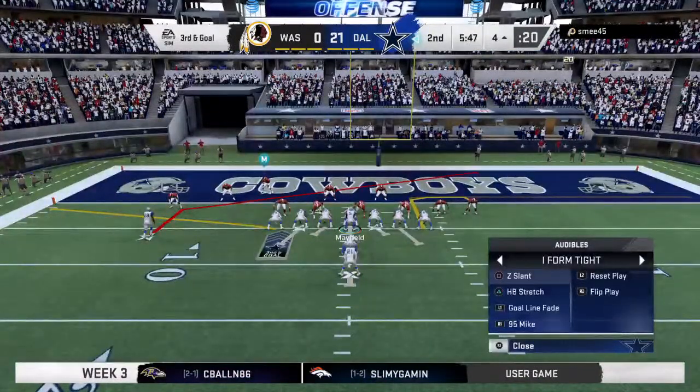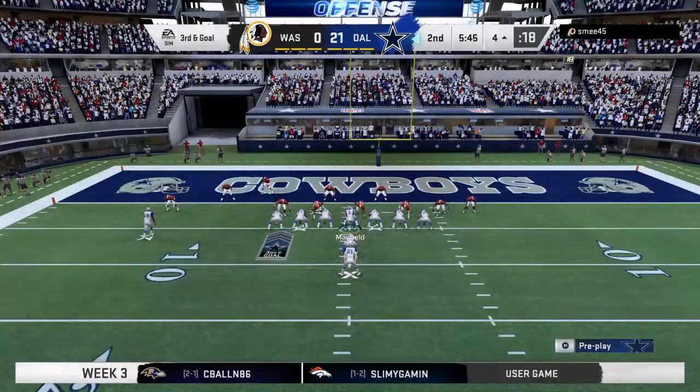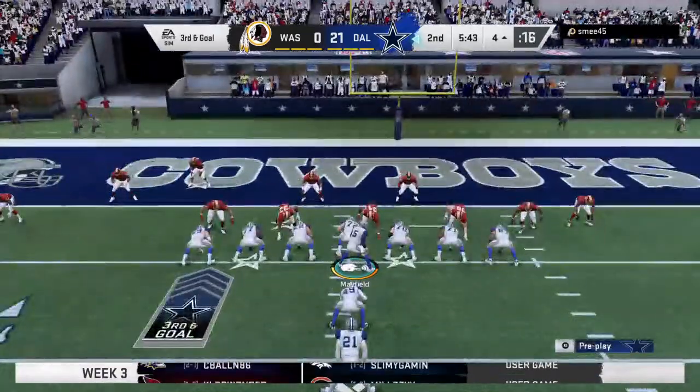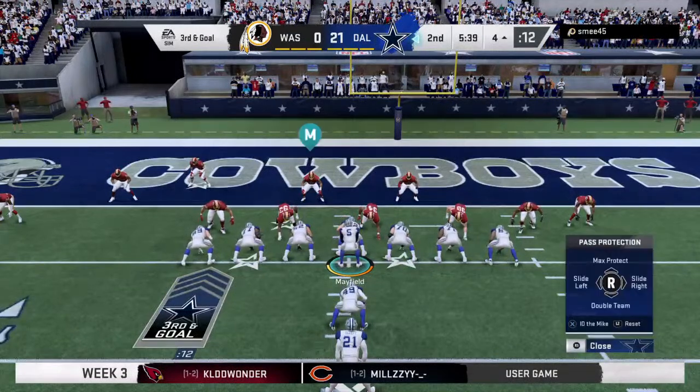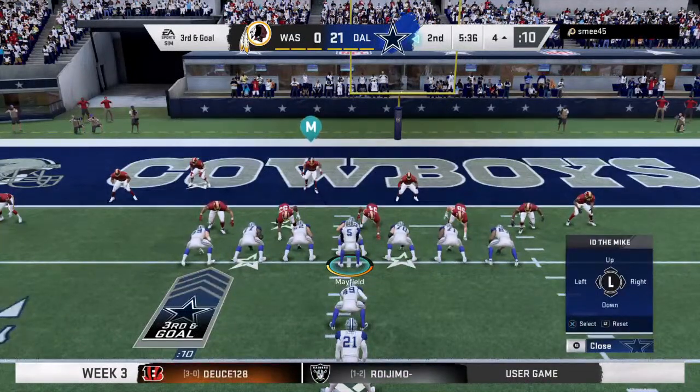6 guys. Check 6 guys. Hey, alert 33. Hey, alert, alert. Check your hot read. Shift, watch the shift. Check 50, check 50.